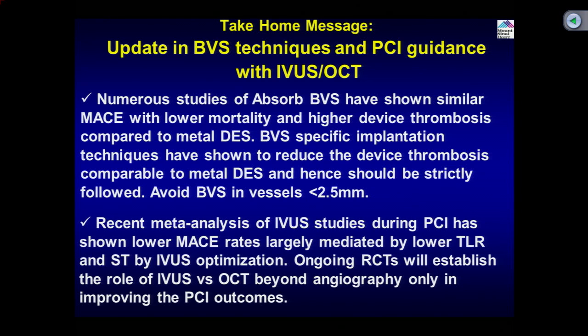And then of course the recent meta-analysis of the IVUS studies during PCI has shown lower MACE rates largely mediated by lower TLR and stent thrombosis by IVUS optimization. Ongoing randomized control trials will establish the role of IVUS versus OCT beyond angiography only in improving the PCI outcome.